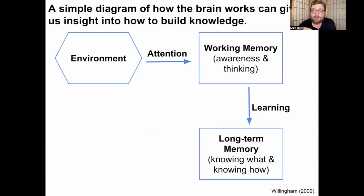And this could be content. This could be the information that you're learning in morphology class, or it could be a skill. It could be the embodied knowledge of how to crochet, for instance, the knowing what and the knowing how. So anything that's in the working memory over time will be learned and stored in the long-term memory.